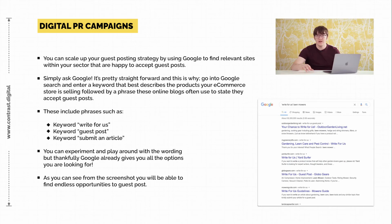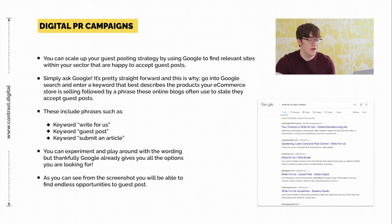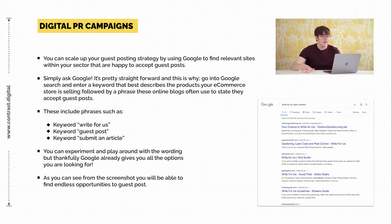That is obviously where people look down on this approach from a guest posting perspective. But what we did here was use, in parentheses, "write for us", and then the target sector, which for this client was lawnmowers. Then we're finding all the pages of sites that actually allow, for argument's sake, guest posts. And that's how you can quickly and easily uncover other opportunities to go after, write for, and hopefully secure a little bit of coverage for your site.